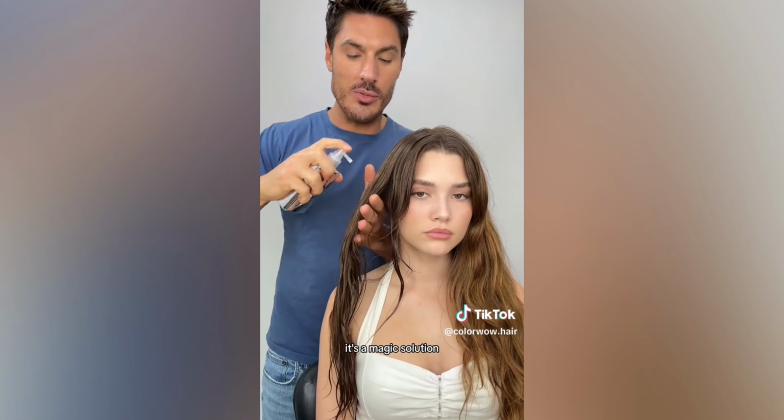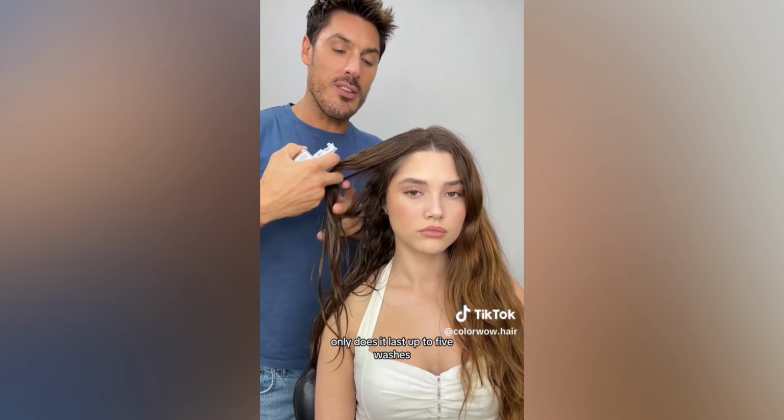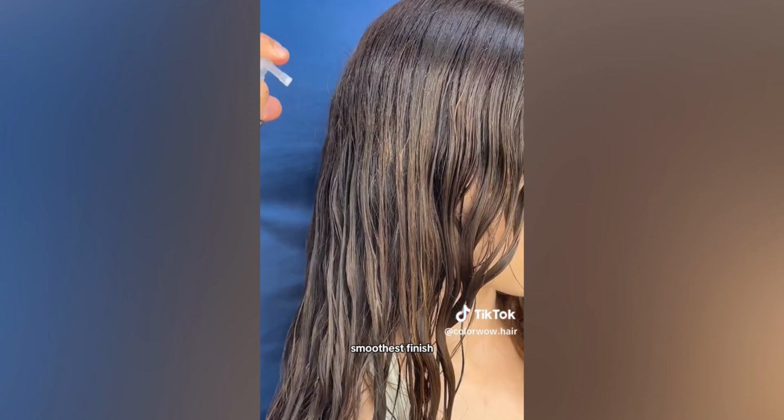This is a product you want to apply liberally all over your clean, towel-dried hair and evenly distribute it throughout your hair. And then you do have to blow dry it to activate the ingredients. There are 3 different versions of this product.